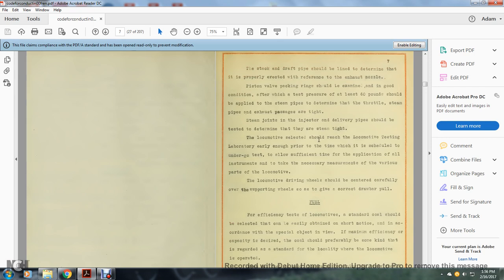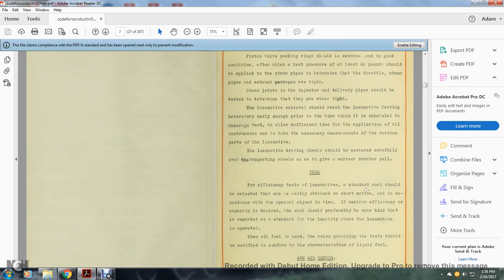The locomotive selected should reach the locomotive testing laboratory early enough prior to the time at which it is scheduled to undergo the test. This will allow sufficient time for the application of the instruments and taking the necessary measurements of various parts of the locomotive. The locomotive driving wheels should be centered carefully on the supporting wheels to give correct drawbar pull.